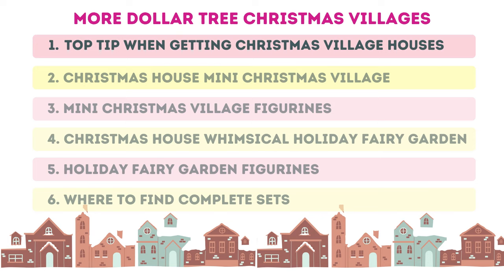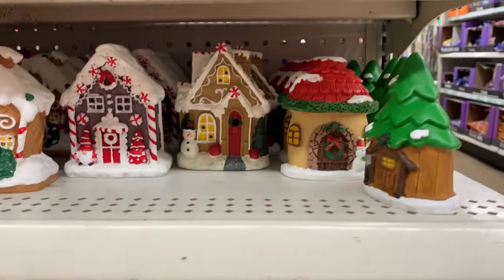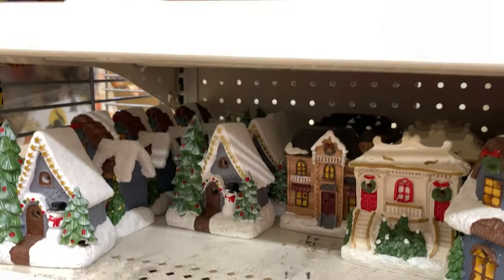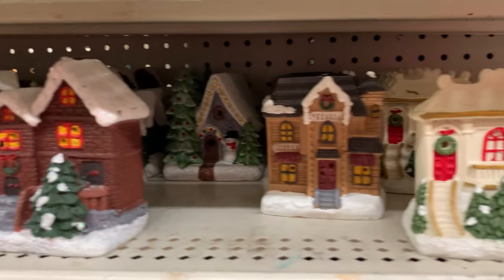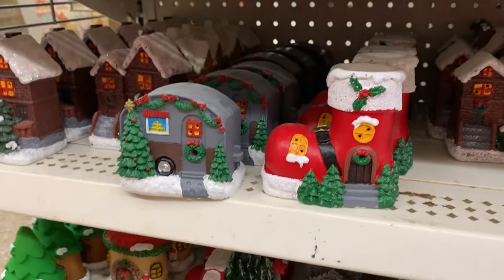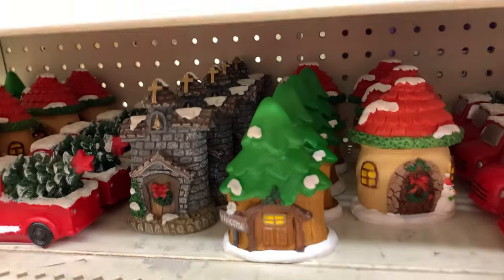Here's my top tip when getting Christmas village houses. So I went to Dollar Tree to check out the Cobblestone Corners Christmas village, and I came across this new set, like this fairy garden Christmas village set that I've never seen before. And this other set that just looks like ceramic houses is actually polyresin, but I was just like, what are these sets? I had no idea, and I just grabbed a bunch. The entire set was there, and I just wasn't paying attention.